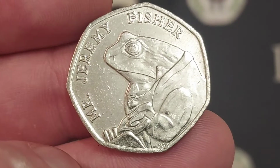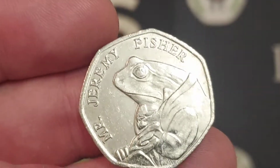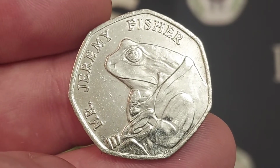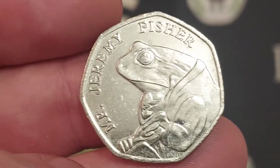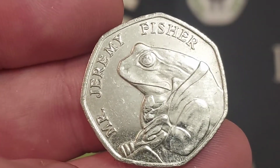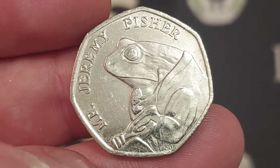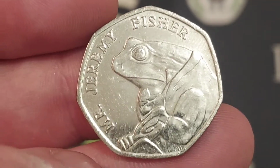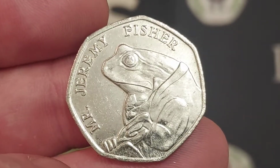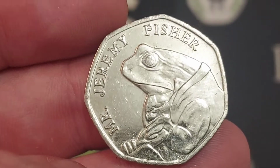So again, there were 13 different Beatrix Potter coins released for UK circulation between 2016 and 2018. The most common of those is the 2017 Beatrix Potter Benjamin Bunny, 25 million of that coin being released for circulation. And the joint rarest are the 2018 Peter Rabbit and Flopsy Bunny, those currently worth between £5 to £6 for a good quality coin, stretching up to that £7 now for a perfect uncirculated.